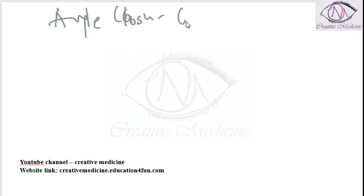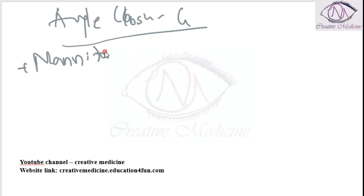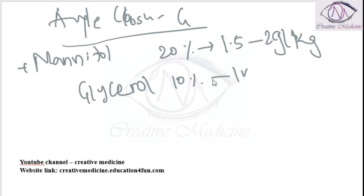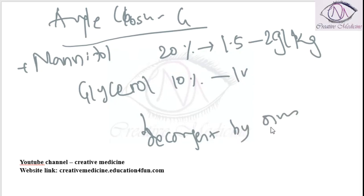In angle closure glaucoma, we use drugs like hypertonic mannitol, 20% hypertonic mannitol, given in the dosage of 1.5 to 2 gram per kg, or we can also give glycerol, 10%, infused IV. This will decongest the eye by osmotic action, and thus this will decrease the intraocular tension.